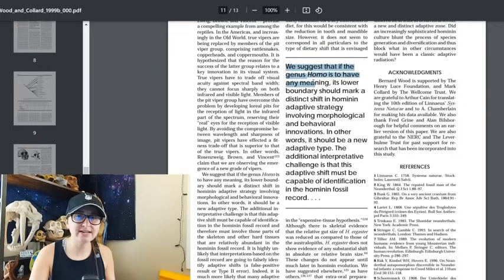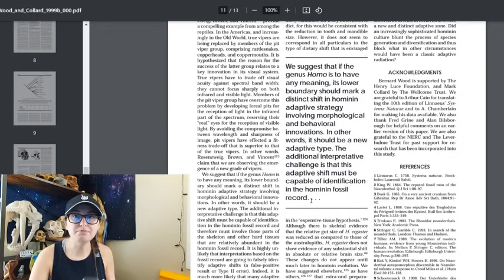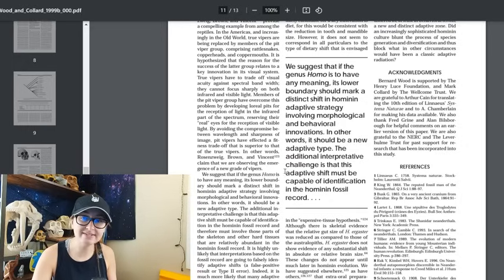They say, we suggest that if genus Homo is to have any meaning, its lower boundary should mark a distinct shift in hominin adaptive strategy involving morphological and behavioral innovations. In other words, it should be a new adaptive type. The additional imperative challenge is that this adaptive shift should be capable of identification in the hominin fossil record. And I think the biggest problem is identified by them right here, right? The challenge is, how do you clock it in the hominin fossil record?